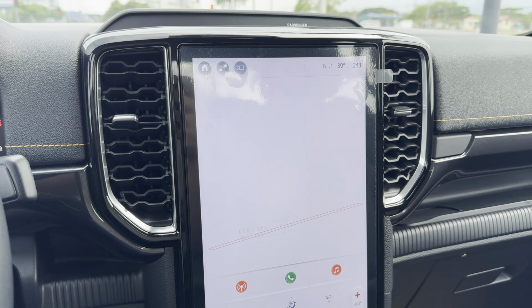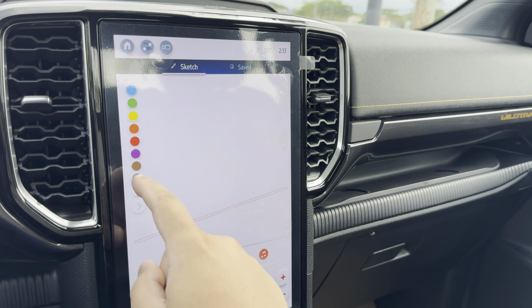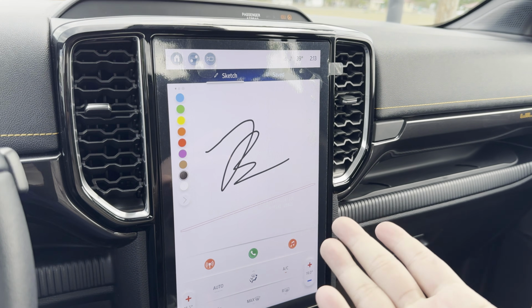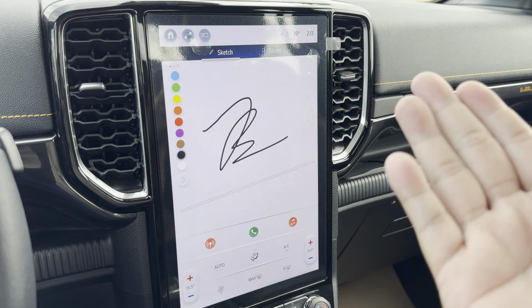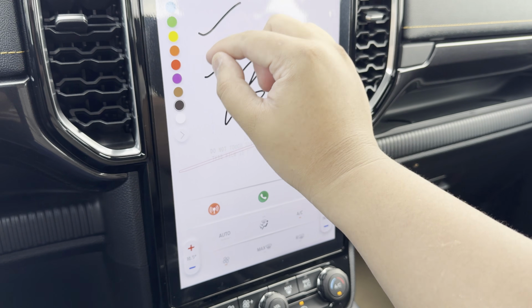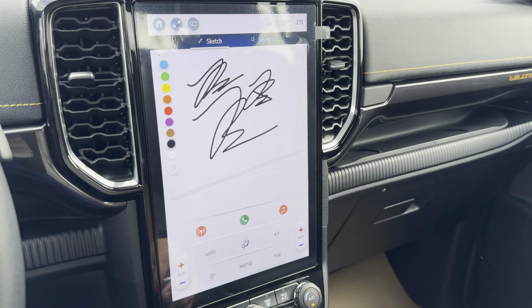And sketch. I wonder what this sketch is for. So this is quite a nice feature that would probably burn some time and probably let the kids enjoy. So let me do my signature right here. There you go. Very nice.